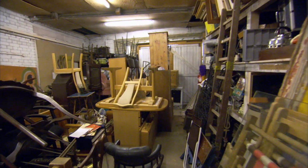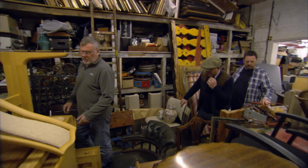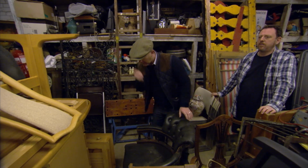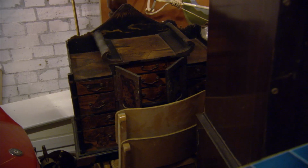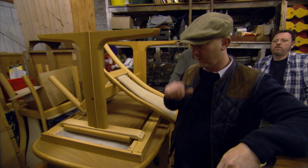Look at the amount of just stuff piled up. There has to be something in here. Excuse the mess. No, don't worry. That's some lovely Danish. Too new. Yeah, too new. That's a nice sort of deco-y cocktail cabinet there. I don't know if that's your sort of thing.